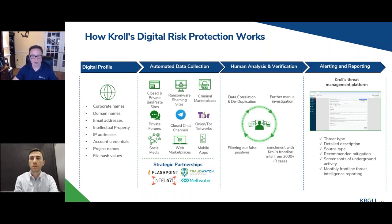As you're looking at the reporting, again, why am I alerting on this? Is this pertinent to our goal? What does this mean to me? Why should I care about this? And what can I do to mitigate?